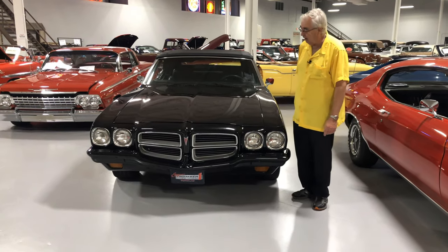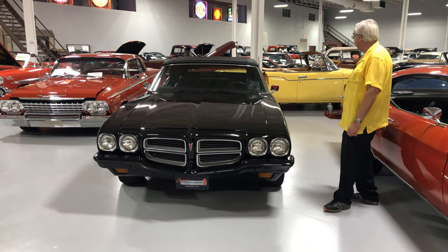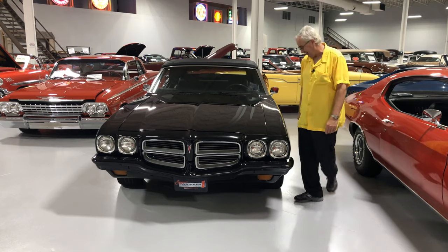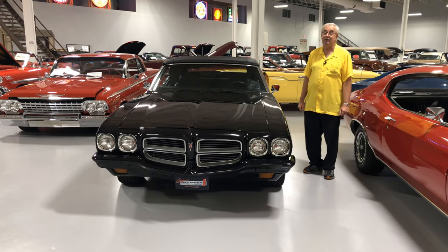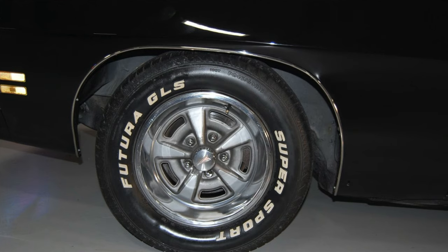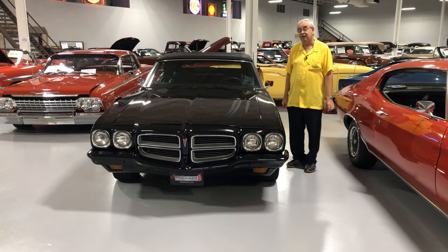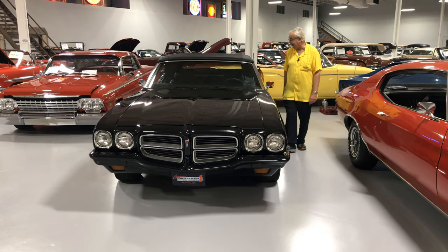Beautiful black paint all the way around. It's a stellar paint. You know, you look down the side, she's nice and straight, not friendly. In other words, it's not waving at you. That's always one of the things with black cars, it's really nice when you find a nice one. We've got the special sports wheels that were ordered with the car. And like I said, we have documentation that tells you that this car did come this way loaded with all those bells and whistles. Of course, you know, you have a center console.